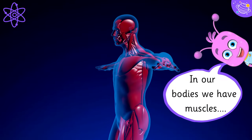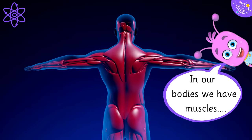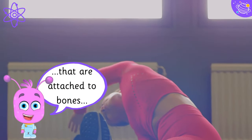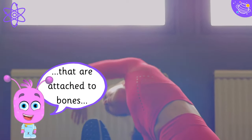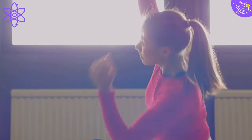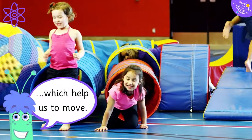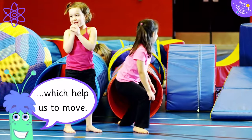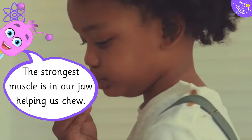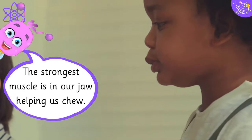In our bodies, we have muscles that are attached to bones, which help us to move. The strongest muscle is in our jaw, helping us chew.